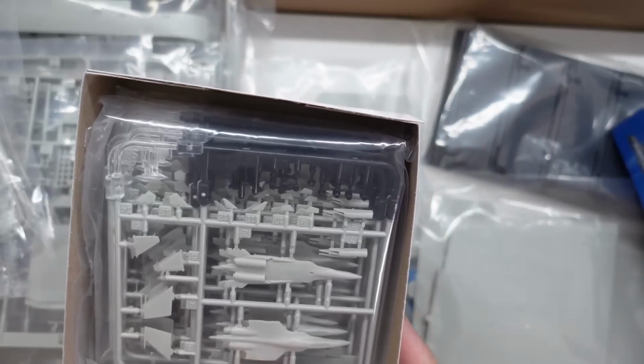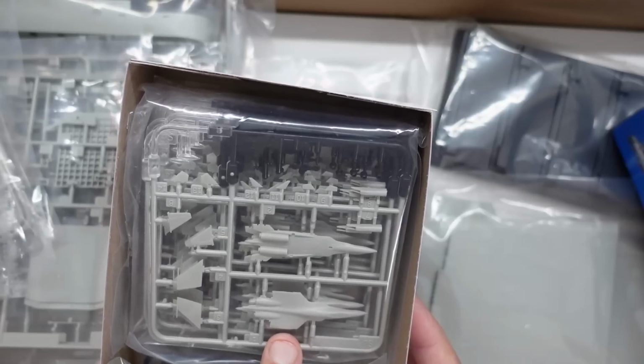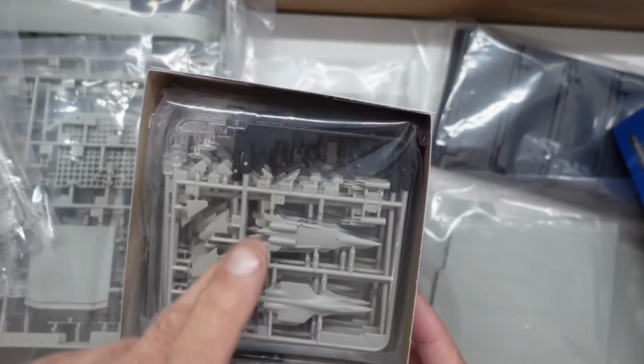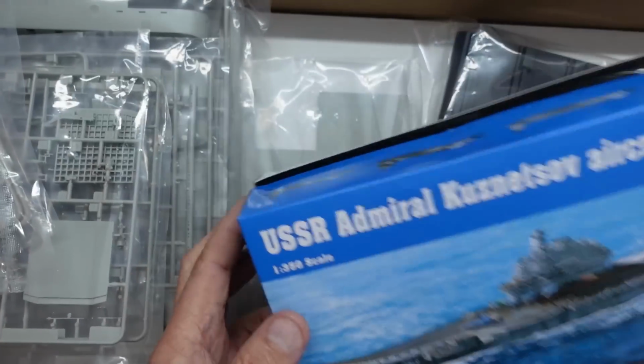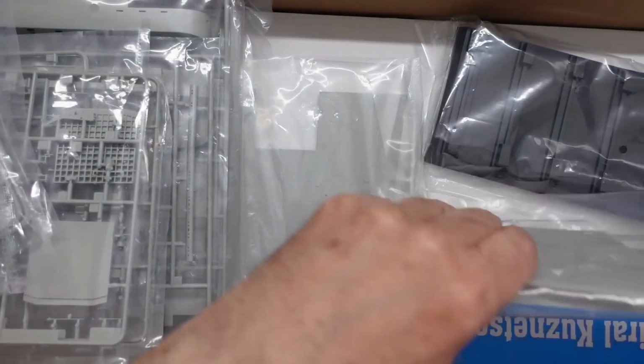These Su-33s, are they Su-27s or are they Su-33s? But they look very nice. We've got clear canopies, black parts, and lovely panel lines on there as well. So looking very nice, we'll have a look at those in a minute. Very nice indeed. So we've got the packaging here, which is all very nice.